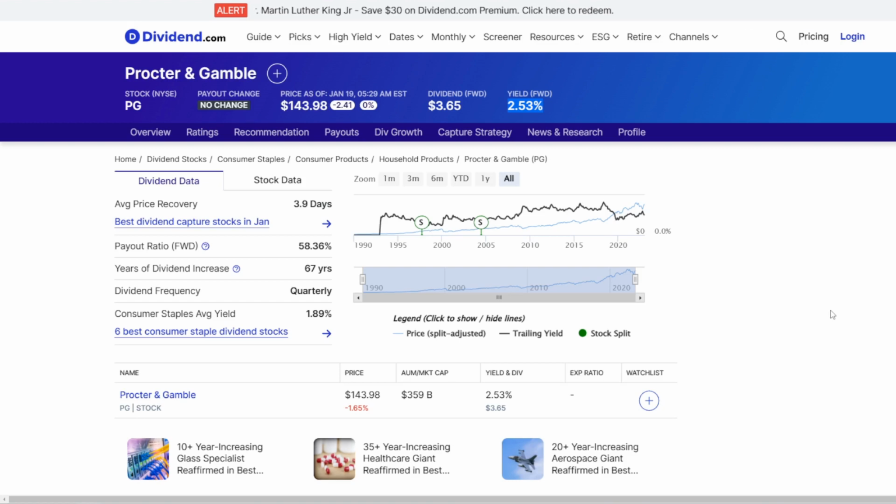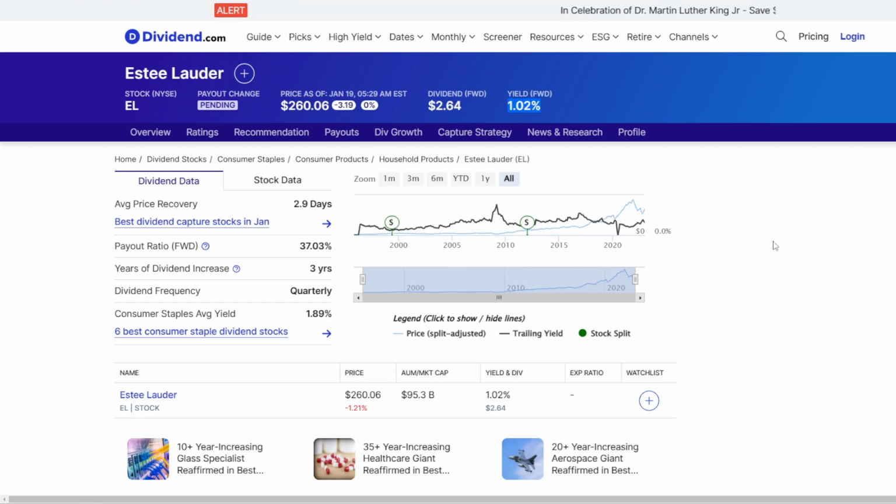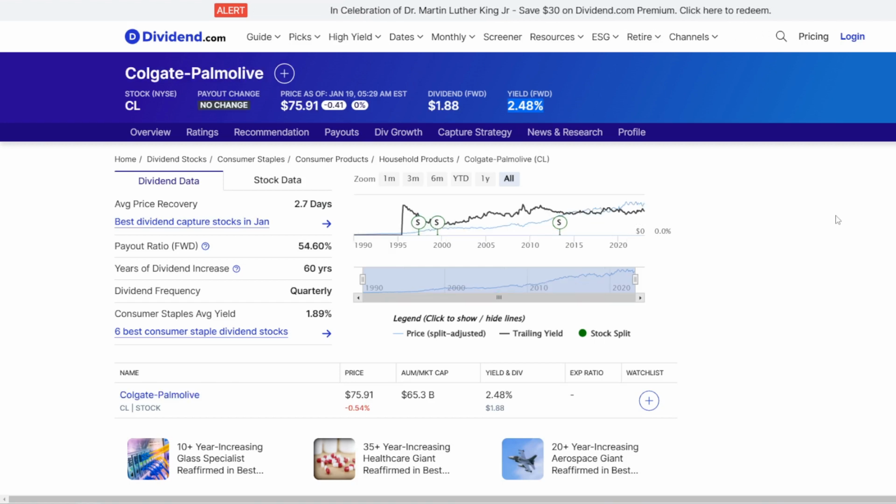So the first metric we are comparing is the dividend yield. It is calculated by taking the annual dividend per share and dividing it by the share price. Procter & Gamble is currently paying an annual dividend of $3.65, so at the price of $143.98 per share, we here have a dividend yield of 2.53%. Now Estee Lauder, their dividend is at $2.64, so at the price of $260.06, that is a dividend yield of 1.02%. And lastly, Colgate-Palmolive, the dividend is $1.88, so at a share price of $75.91, we get a dividend yield of 2.48%.